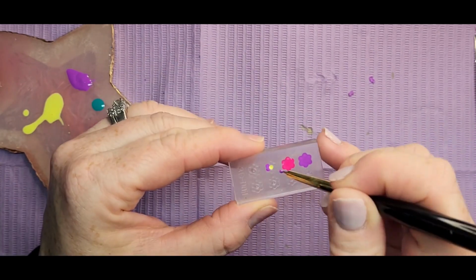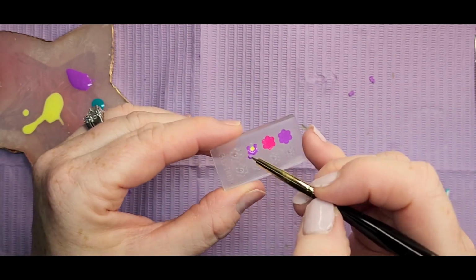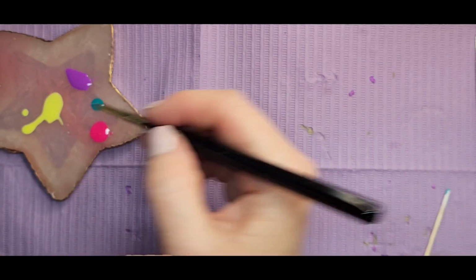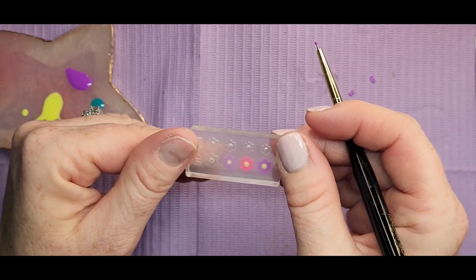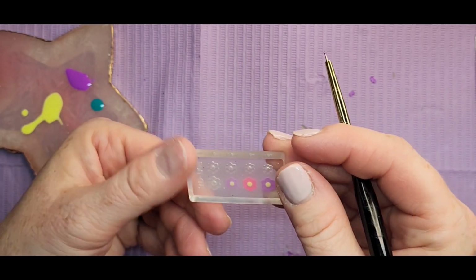So yes, we're just gonna continue here with these flowers. I'm just gonna use the colors that I have, and I just absolutely love these colors. They're just so bright and pretty. I was just messing around on a nail, trying to come up with a design, and then I just thought, well, I want to make some charms. So yeah, I really like these flowers. They came out super cute.